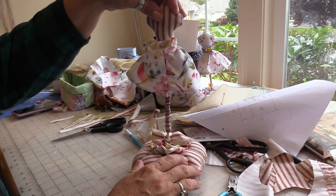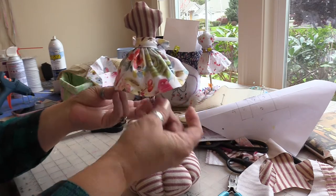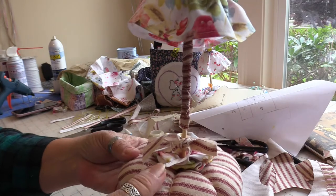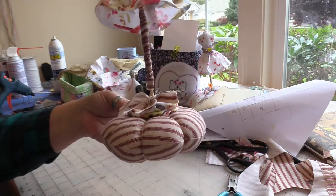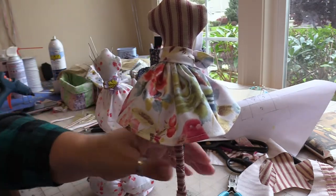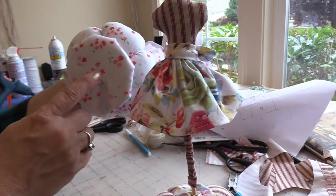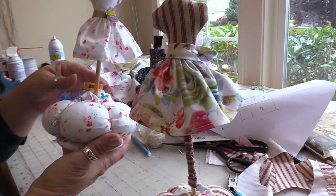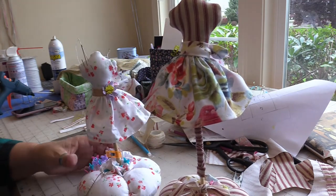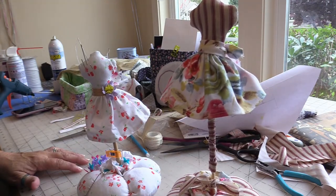It turned. Yeah, it did. But there you go. I think it's quite cute. I like the little covered up stick. It feels a lot more sturdy than this one. And I know I will have to put a piece of cardboard on the bottom, just like I did with this one, to keep the pins from poking through. But I think they're really cute. I love them to death. And when I come back, we're gonna work on another project.